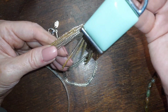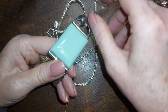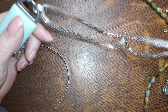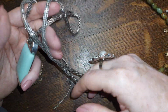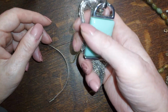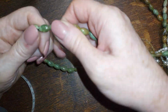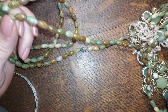This needs to be cleaned up, but it's beautiful steel and glass, and it's Charming Charlie, and it's on a very nice mesh chain, but since it's got some schmutz on it, I'm going to do it for three.